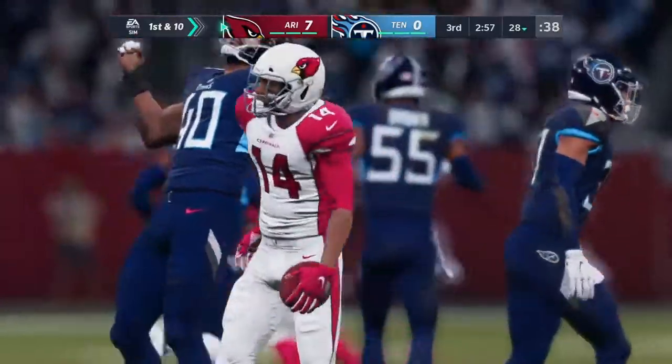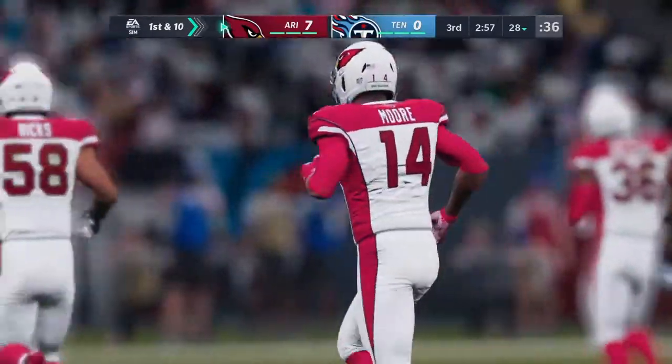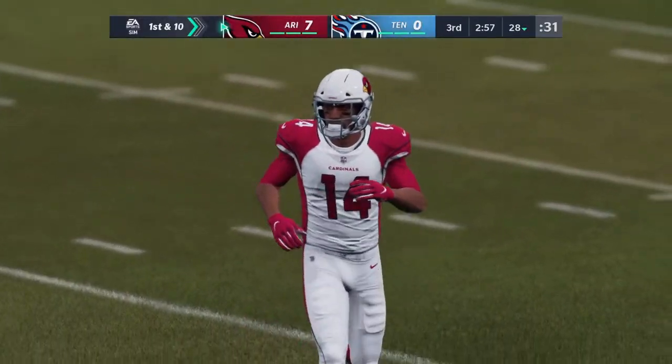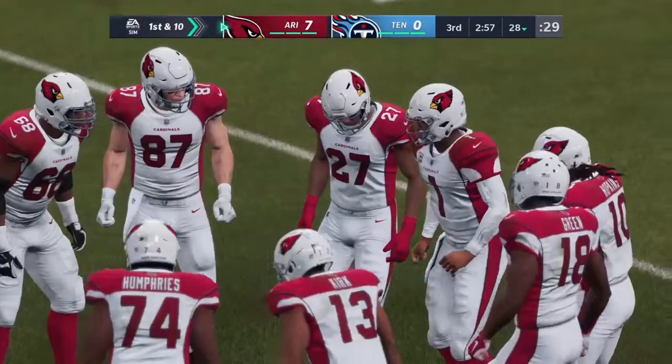So here's the Cardinals offense now as they get set to start this third quarter. Their defense has pitched the shutout. Now they probably need to deliver a little breathing room, maybe make it a 2-score game as they've got it 1st and 10.